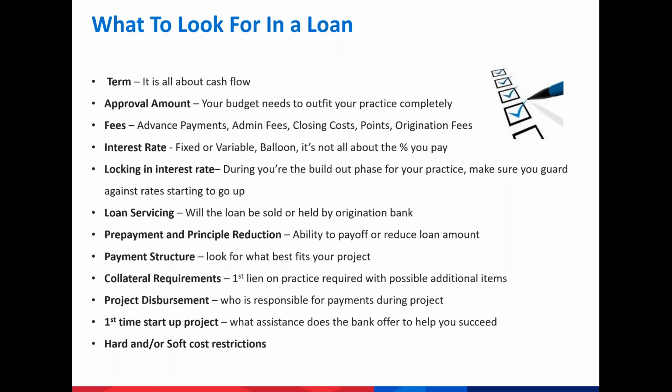Because remember, when you're approved, between the day that you sign the lease to the day you start seeing patients, you technically don't have a loan during that project. You're just making payments to your contractor, to your equipment folks, to your architect, to your attorney. So your loan doesn't actually come into place until you actually start seeing patients. So whatever loan you get into, you want to make sure you have a mechanism there that locks in today's rate, not what the rate's going to be in 6 months.